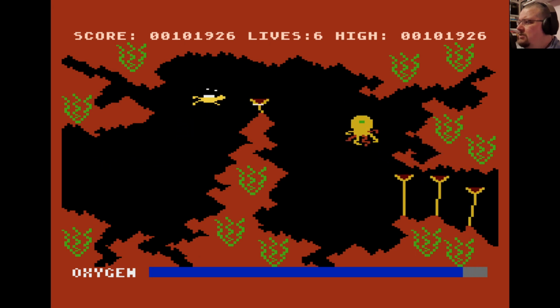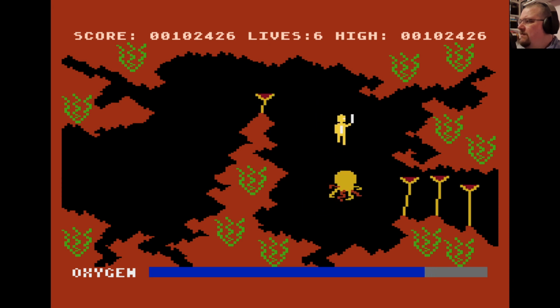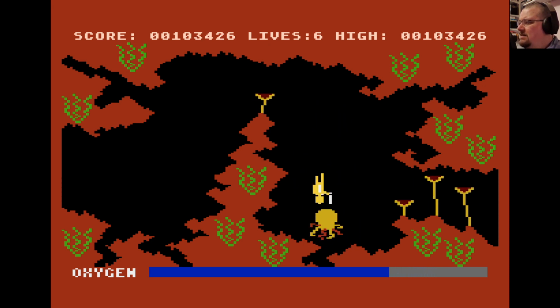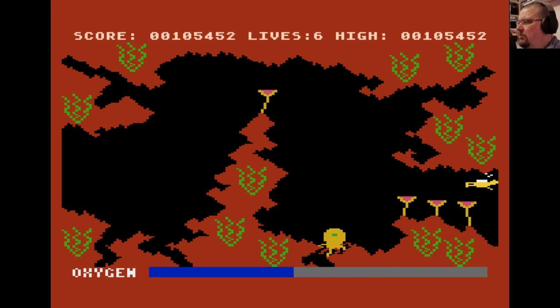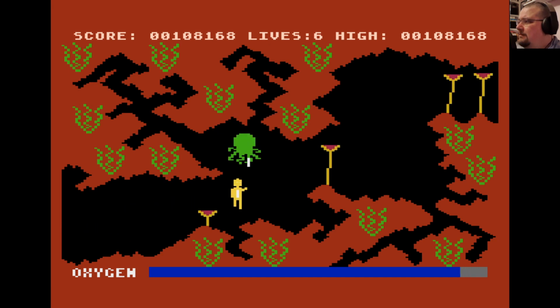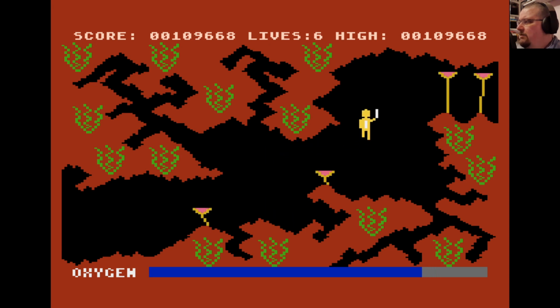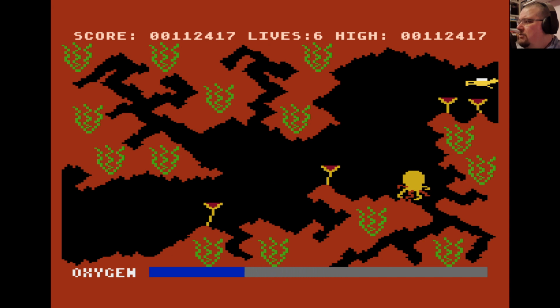Again, still not 100% sure exactly how it makes it more difficult. I think it just makes things a bit faster. So like the octopus moves a bit faster, your oxygen drains a bit faster. Maybe these things regrow a bit more quickly. Yeah, that octopus is definitely more quick than he used to be. Maybe he recovers more quickly as well. It's still not super difficult though.